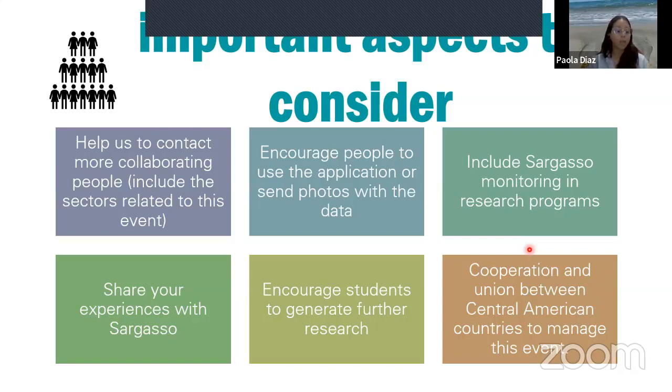We are also encouraging NGOs and other organizations to include sargassum monitoring in their research programs, because to treat this problem, we really need to know where sargassum is arriving and when it is arriving, because in that way, we can start applying more realistic protocols. You can share your experience with sargassum. You can tell us that information.